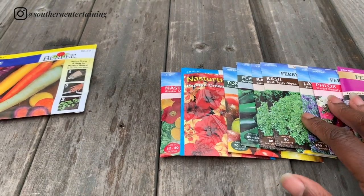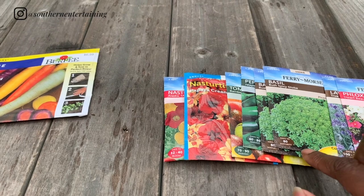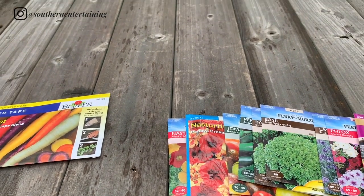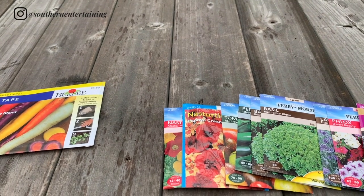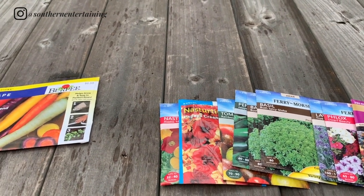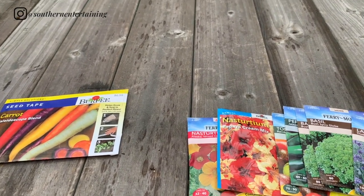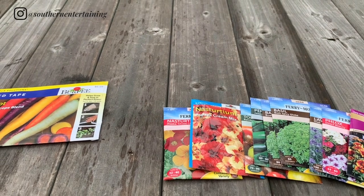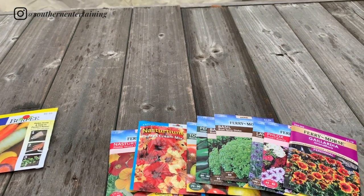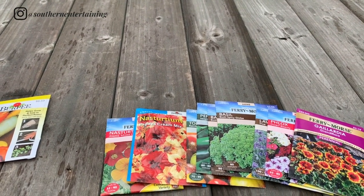For example, for this basil, this is a bush spicy globe, and they form little balls. The reason why I got them is because I want to use them kind of like a hedge in the garden this year. So I thought that those would be nice. And the nasturtium, this is something that is edible, both the leaves and the flowers, but I like the colors, and I'm going to go ahead and start getting them ready for sowing the seeds, and we'll see what happens.